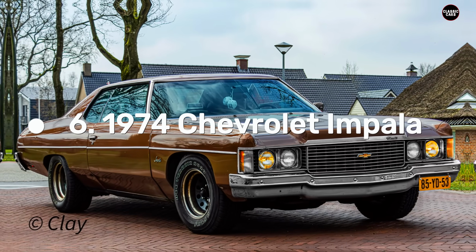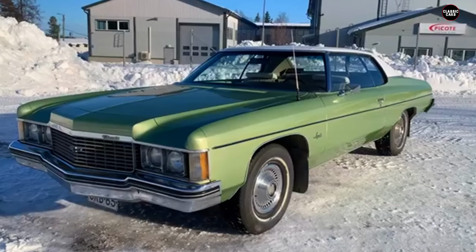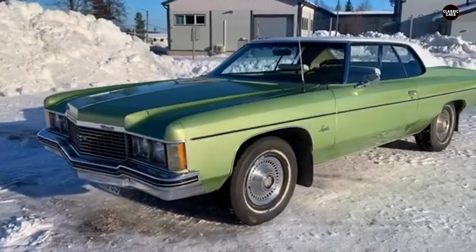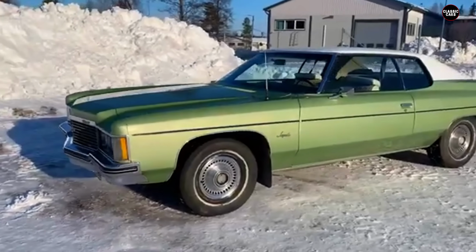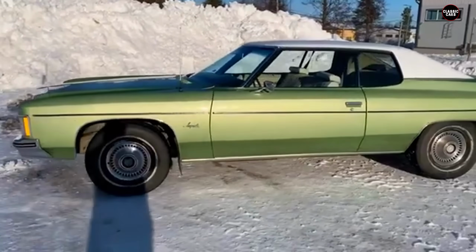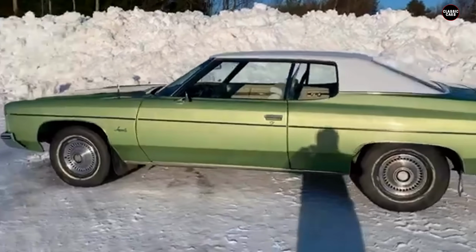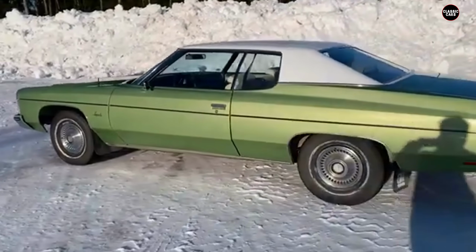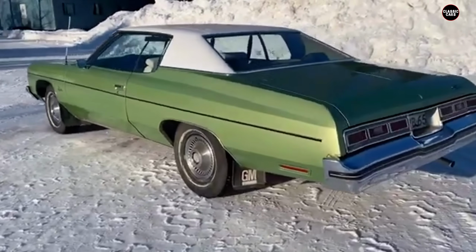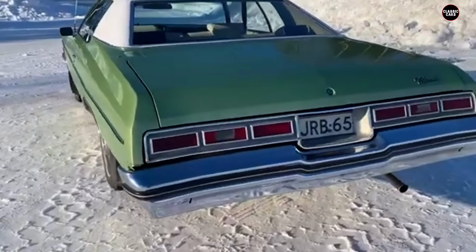The 1974 Chevrolet Impala stands as a poignant reminder of the challenges American automakers faced during a transformative era in the automotive industry. Once a beloved symbol of American luxury and performance, the Impala had evolved into a model that struggled to meet the changing needs and preferences of consumers in a rapidly shifting market. As the fuel crisis of the 1970s began to take hold, the Impala's massive size and inefficiency became increasingly problematic, leading to a decline in its popularity and reputation.